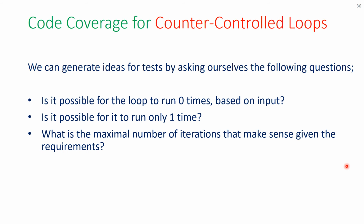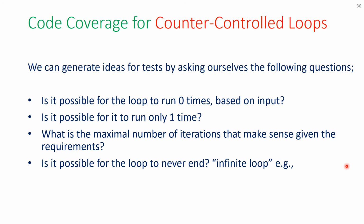So now you're trying to say, can I not start it? Can I go into an infinite loop? What is the maximum number expected, etc. And you are going to build tests. So for one counter control loop, you can have like four or five tests like that.